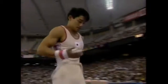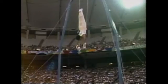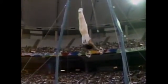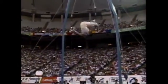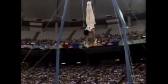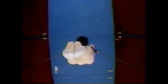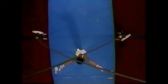He's from the great Japanese program that produced people like Mitsuo Tsukahara, the Olympic champion, and Koji Gushiken, Olympic all-around champion in 1984. Watch this move in the rings. In the piked position, he does a double front and then back uprise to a handstand. That was invented by one of his teammates from a few years back, Yamawaki. There's an unusual angle to see the position in the air on the dismount. It's a double backflip with a full twist in the second flip.